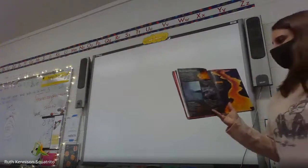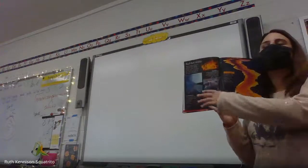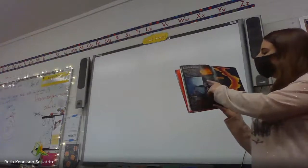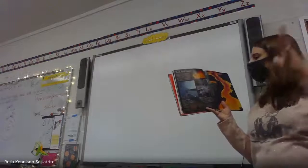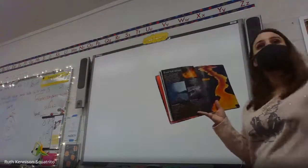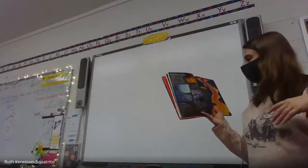All right. It can even set roads on fire. Exploding out. Sometimes the liquid is under a lot of pressure underground. When this happens, the lava spurts out or explodes out of the volcano.